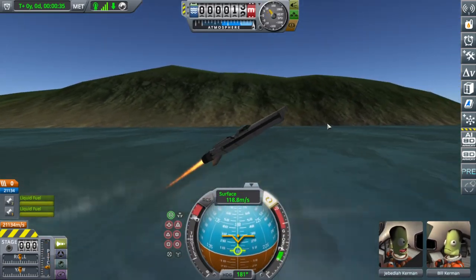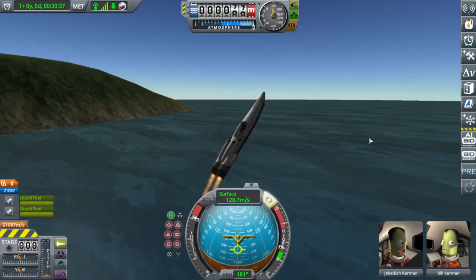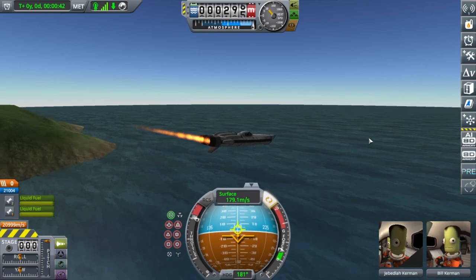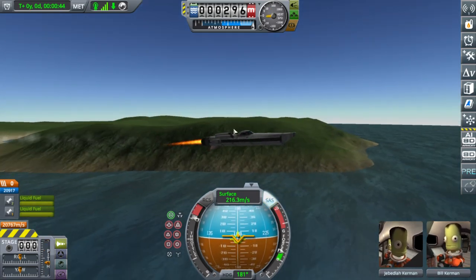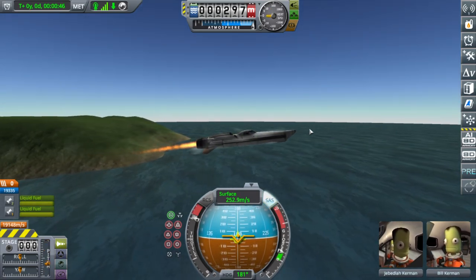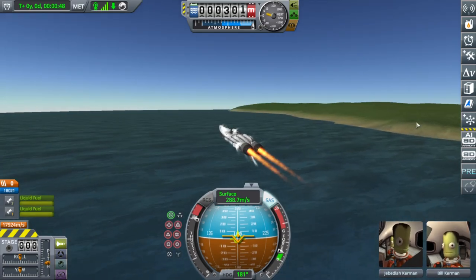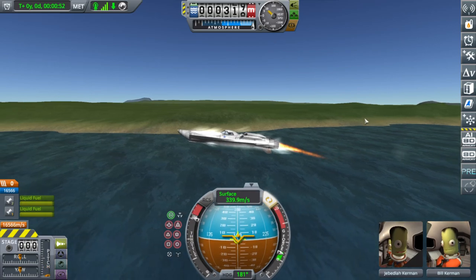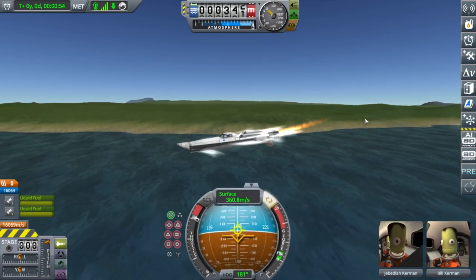Oh, and it also flies. It's honestly kind of a problem. But you make anything go fast enough, it'll fly. Look, it's about to break the sound barrier. It's broken the sound barrier.